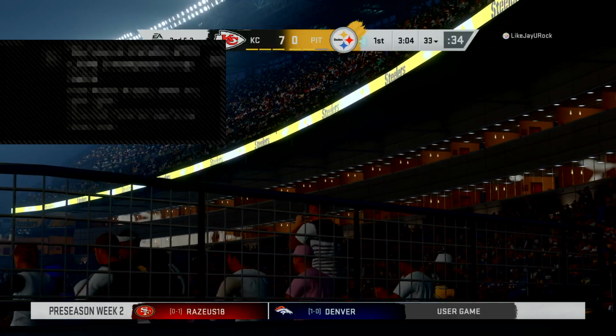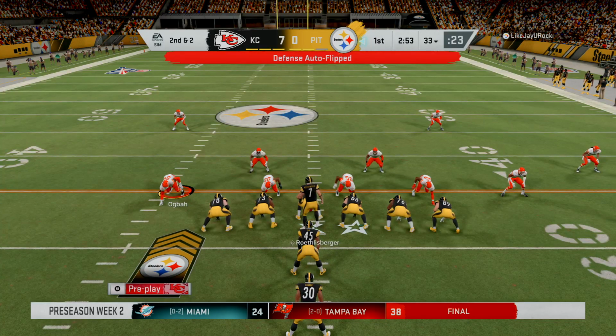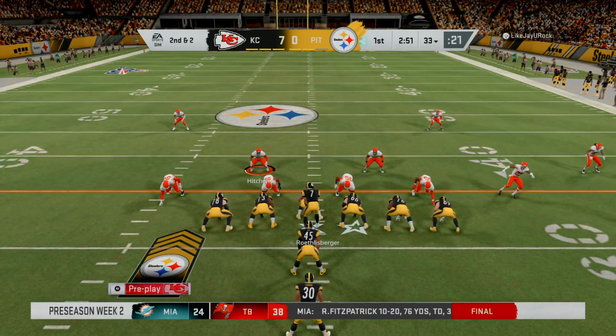Get him, boys. Here's a 2nd and 2 now from the 33. You ain't going nowhere.